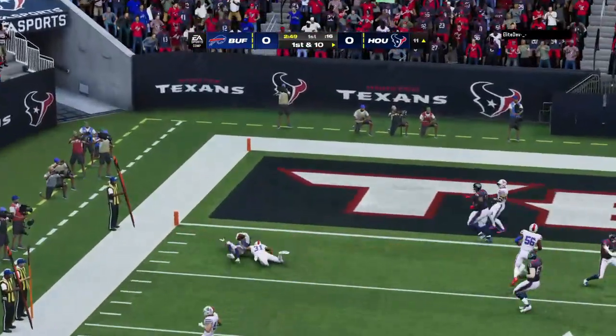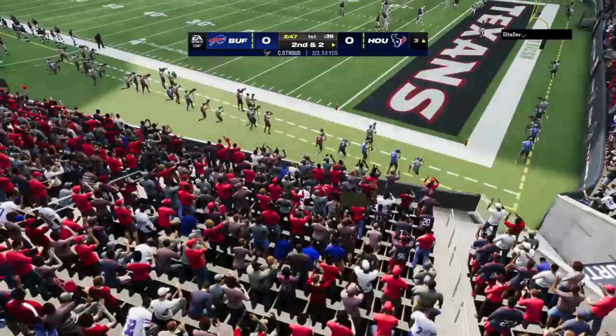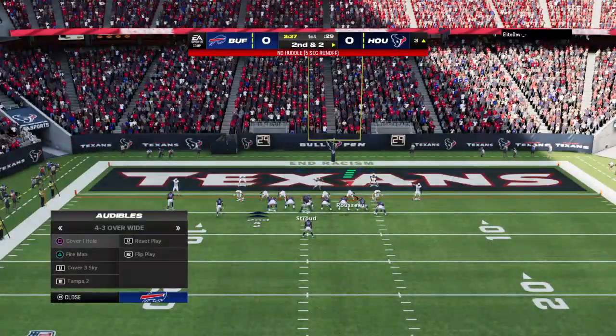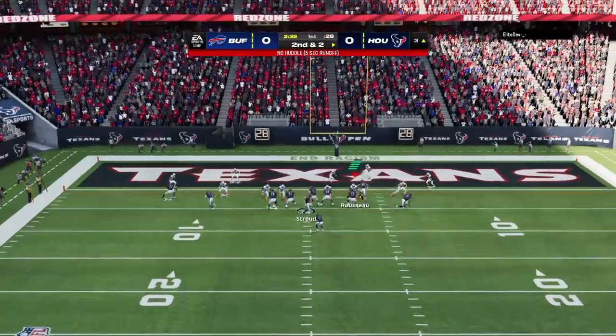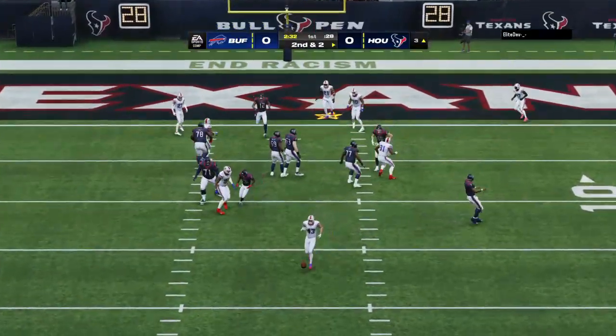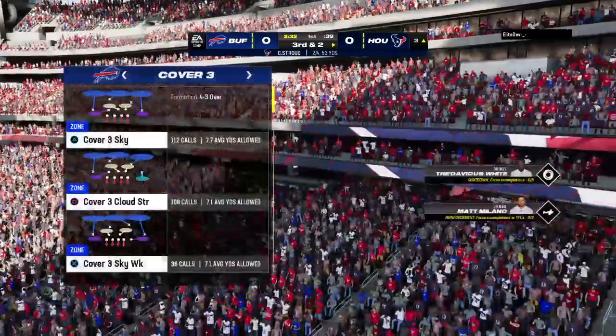Caught left side. Here's Dell. And the result here, a pickup of 8. Leaves him with 2 to go on 2nd down. Now Stroud. To the goal line, but it's incomplete.